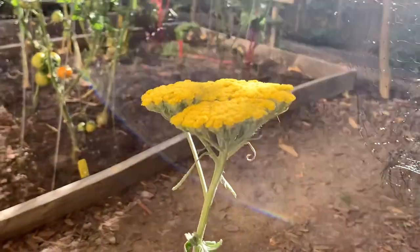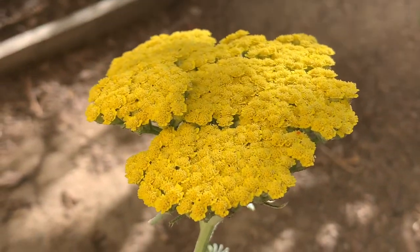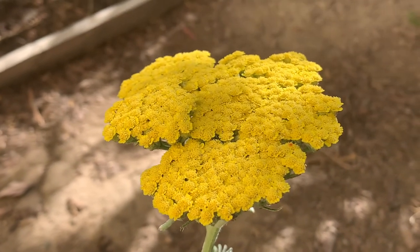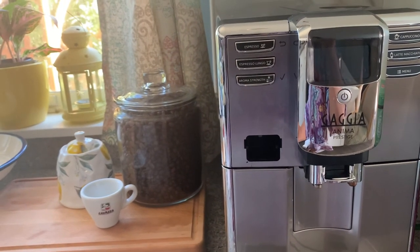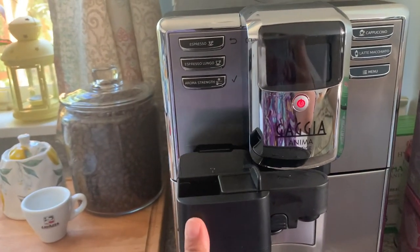And then I'll show you the yarrow. So this is the yarrow, like a cauliflower, right? Looks like a cauliflower. I'm done watering the plants. Now I'm going to make cappuccino and I'll be back in the garden to drink this.